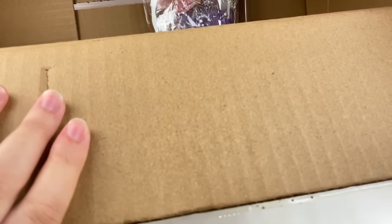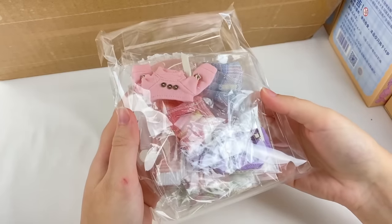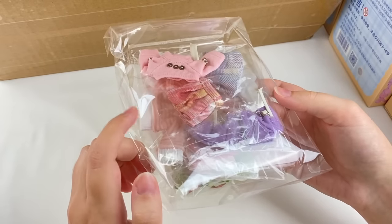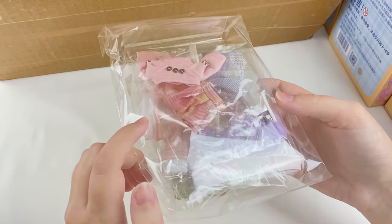And then the last item in this first package, let's take this out. KikaGoods have also started to sell some ball-jointed doll clothing items, which I'll show you guys after the unboxing, and then I'll dress some of the ball-jointed dolls in these outfits. So that was everything that's in the first box, so now let's have a look at the second box.